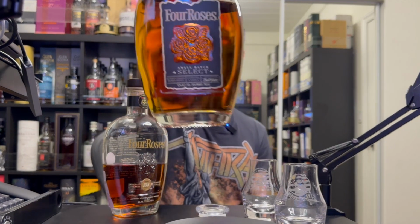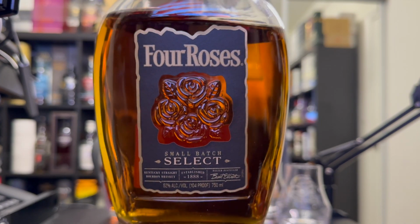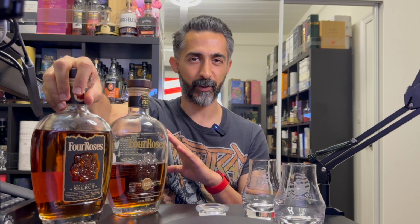Versus this one, which today I got at Costco for a wholesale price of $40, the Small Batch Select. This one is advertised on the Four Roses website to be a blend of 7 or 8 different recipes, which I'll go into. And I believe they are 6 to 7 years old.